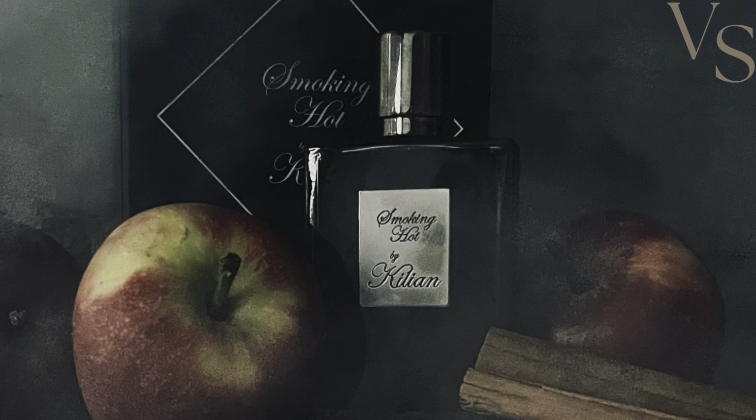But the Lattafa is still a really good interpretation of the scent profile for sure. Now, the first thing that I noticed, both on skin as well as on tester strips, when spraying the Bikilian versus the Veneno, is that the two fragrances definitely smell very similar for sure.